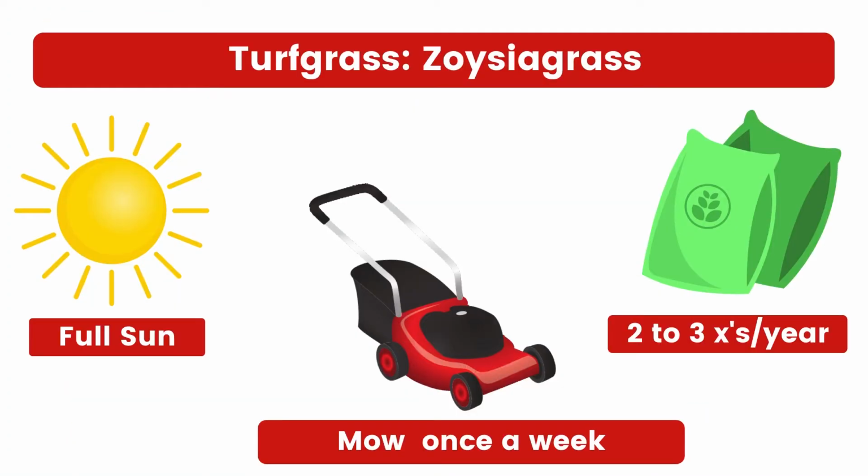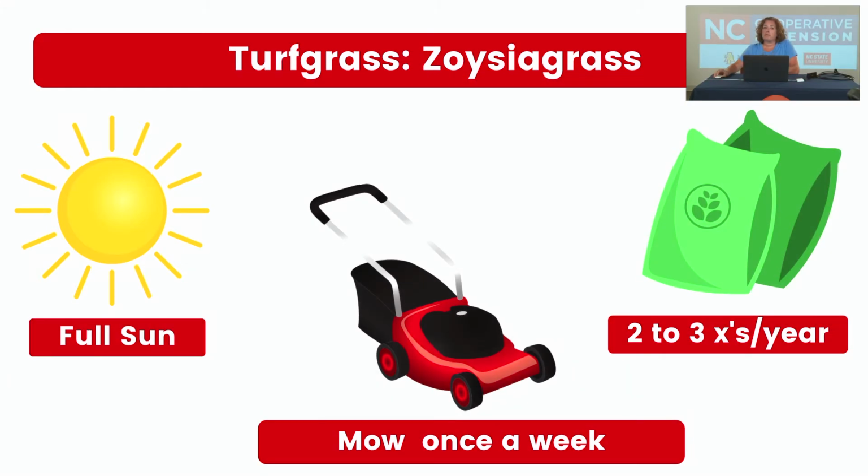It does prefer full sun, but will tolerate shade, and because it's so thick, it can become patchy if it's over-fertilized or not mowed frequently enough. And most of these varieties are established through sod, so if you're considering this, it's a great time of year to plant this. There are 2 varieties known that can be seeded, which are Zenith and Companion. And if you choose to seed them, you would want to do that in the spring months. And this has a little bit less of a nitrogen requirement. It's 2 to 3 times a year, so there's a little bit less cost and maintenance with applying fertilizer for zoysia grass.